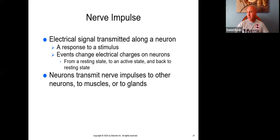I mean, I wish I could say, imagine a bright light that gets brighter, and all of a sudden you see that little bright light travel down the axon. That is a nerve impulse. That is the impulse being conducted.